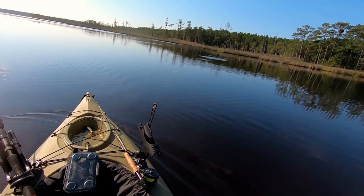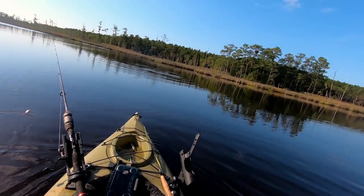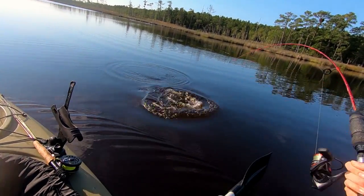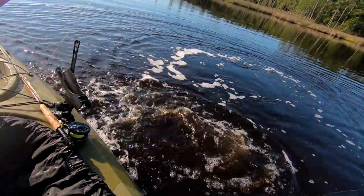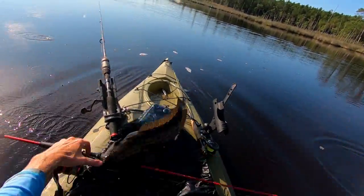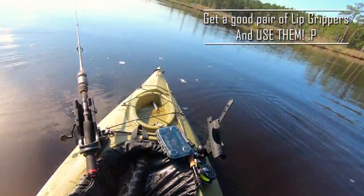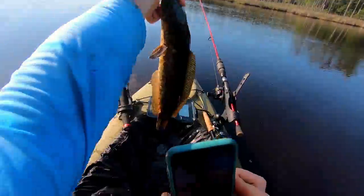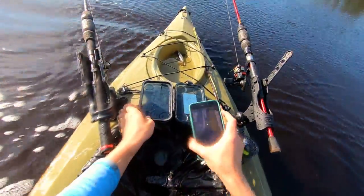Fish on. Fish on. Yeah, in the middle. I kept seeing him out there. Yeah, buzzbait. Nice snake. Thank God I closed my phone case back up, man. There she is. All right, girl. There she goes. Oh, man.